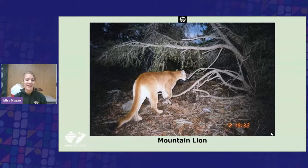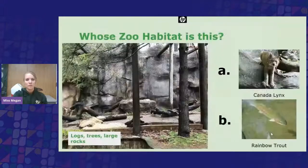So the mountain lion habitat that we have here in Michigan is forests. What about this one? So this zoo habitat has logs, trees, and large rocks.